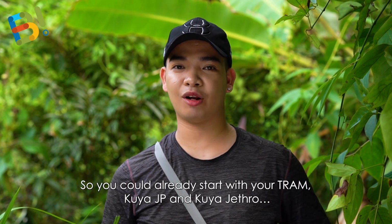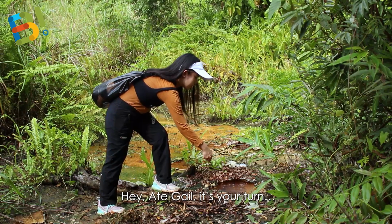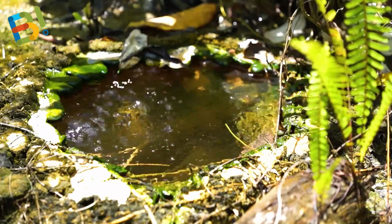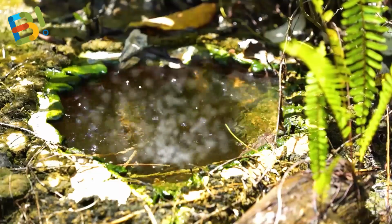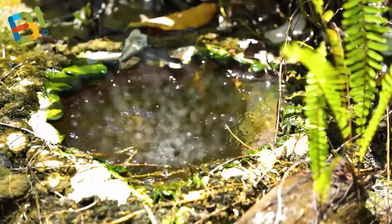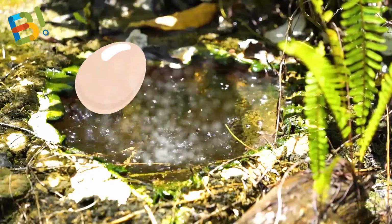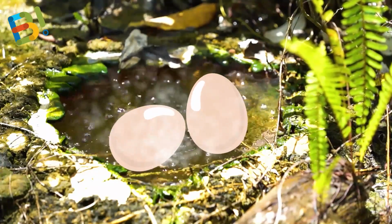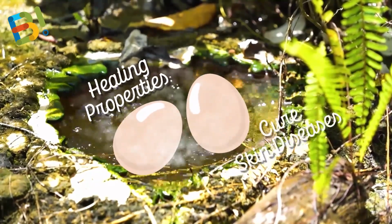At para makapagsimula na kayo sa TRAP, Kuya JP at Kuya Jethro. Uy, Ate Gail, sa'yo na! Ay, ako na pala? This small hole where very hot water is gurgling out is a great example of the kind of power that is underneath the earth. Locals said they even cooked hard-boiled eggs here every time they came to Calor, whose waters they say has healing properties and can cure sorts of skin diseases.